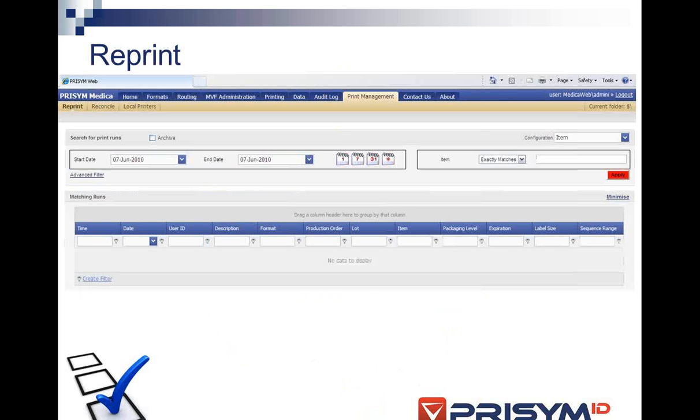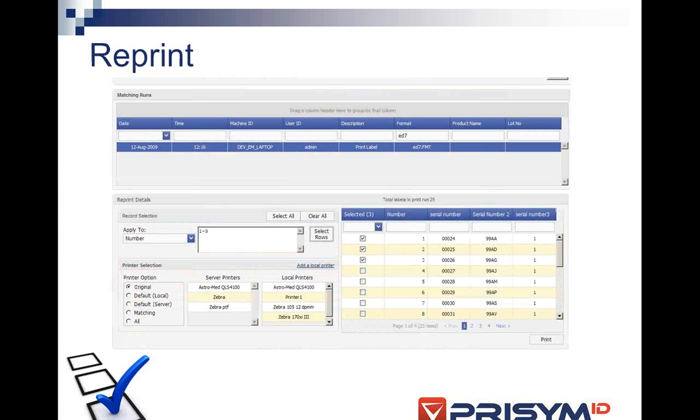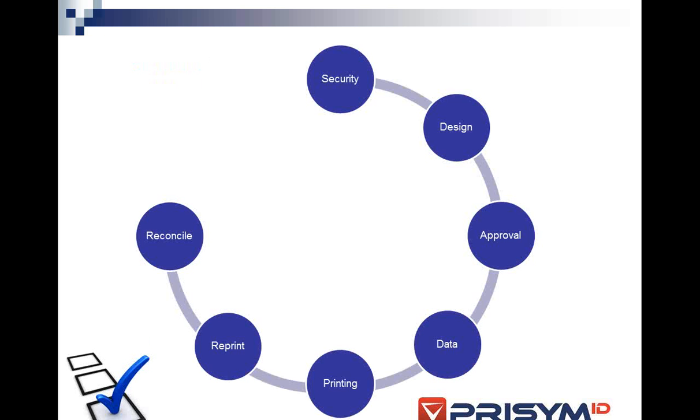This screen shows the reprint facility with flexible configuration and search facilities. Here's an example of a grid populated with matching print runs. And as we drill down further in this example, we choose label numbers 1, 2, and 3 for reprint. Before printing anything, the user will be asked to re-enter their credentials and provide a reason for their action. To control this process even further, reason codes can be controlled by the system's configuration file as standard.